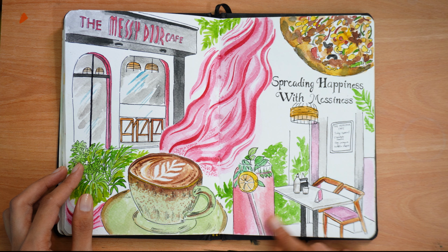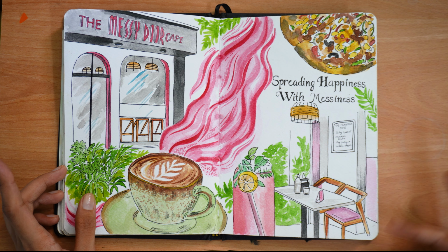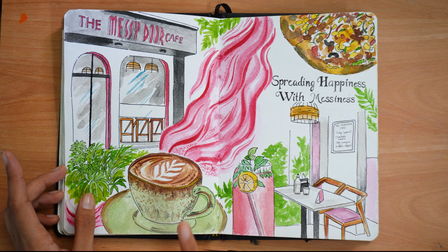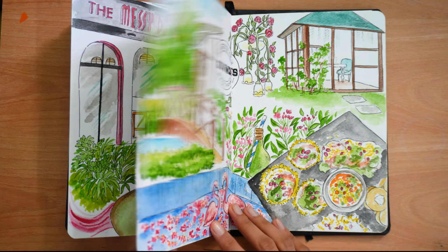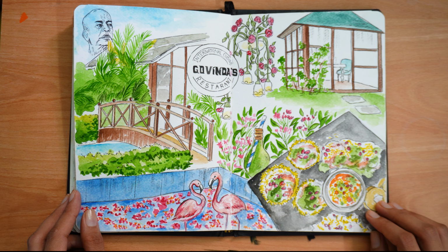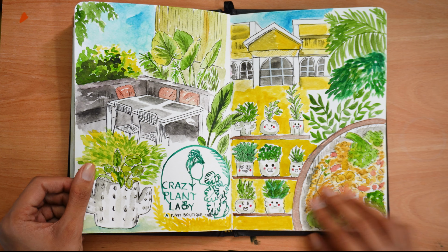This is from Messy Door. It was a cute small cafe with a pink theme. So I took their pink theme and it looked nice with this green cup and with other food items. So yeah, it looks cute. Next is from Govinda's. This was a beautiful place with lots of green and pink. My favorite is this lamp and flamingo, just looks adorable.